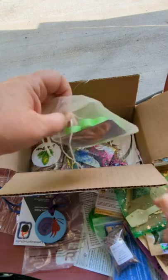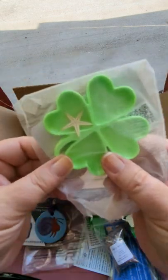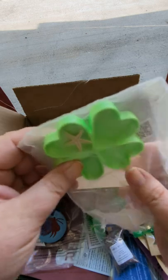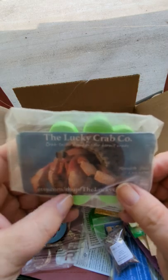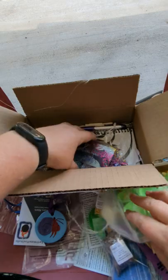Oh, look at this adorable dish from the Lucky Crab Co. So of course it's a four-leaf clover. Oh, I love this so much. I knew this was coming and I love it even more in person, y'all. Also check out her bubbler pools. She's like revolutionized hermit crab pools with these things. They are a must-have.